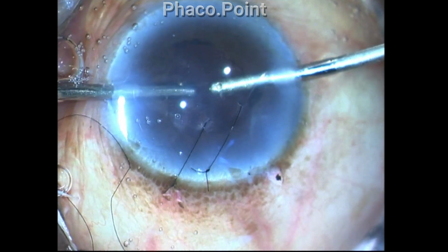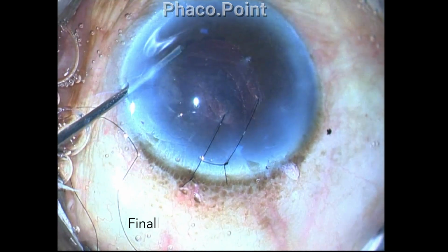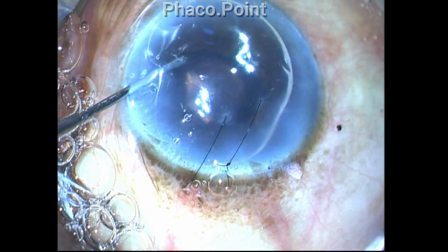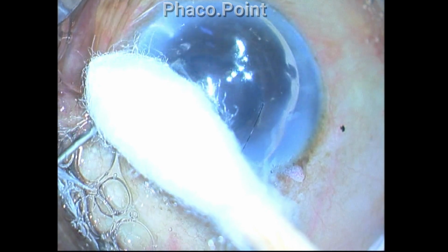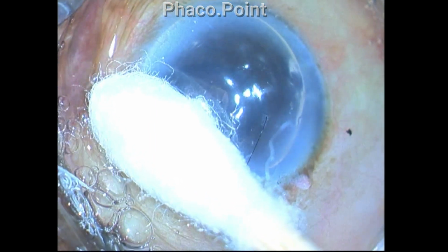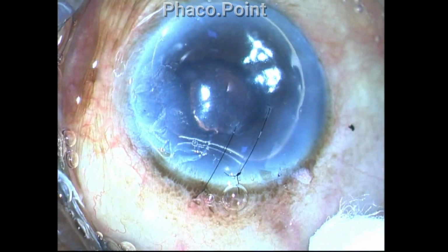The iris shows a tendency to come into the aspirating port, as well as shows a tendency to prolapse. So I reposit it. I put in a big air bubble to fill the anterior chamber and to dampen out the Descemet membrane. I use a cotton bud to give pressure over the incision site so that the air bubble will not escape. So I stayed like this for a period of 5 minutes, which is edited in this video, to give sufficient time for the Descemet's membrane to attach.